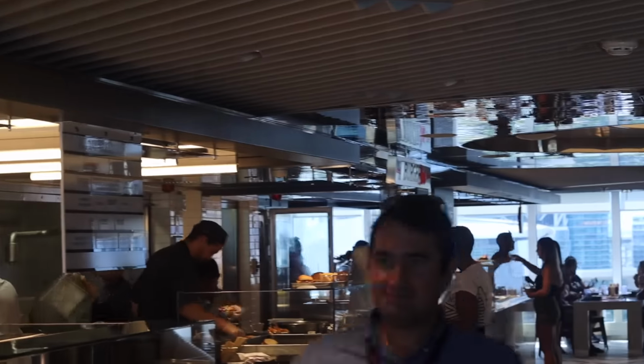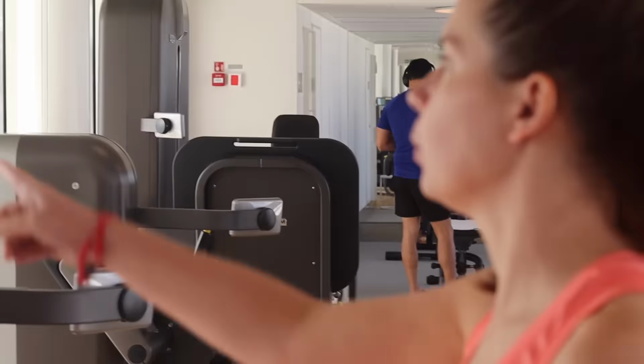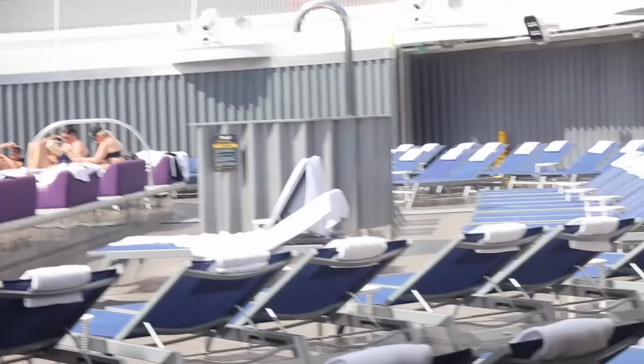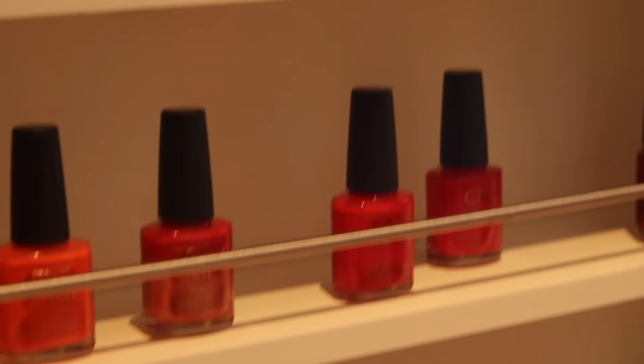After the galley, we just took a quick walk around the ship to go and see all of the amenities. There's also a nail salon on board, so ladies and gentlemen, if you didn't quite get your pedi in, you can do that here.